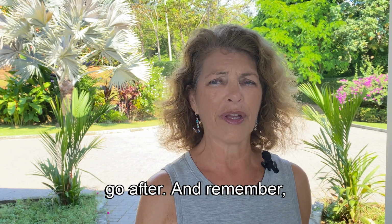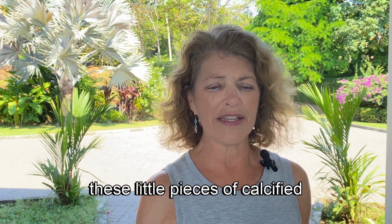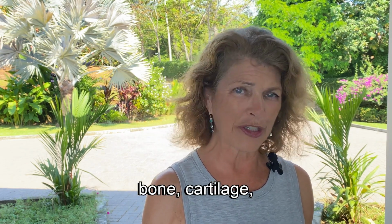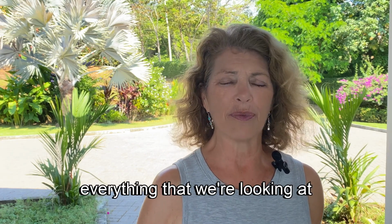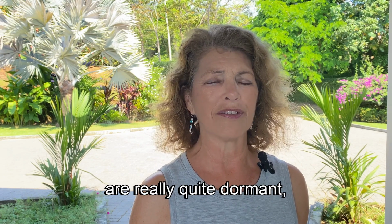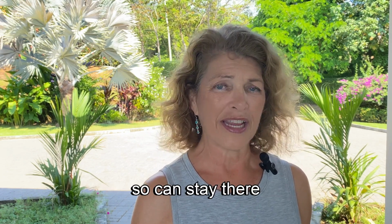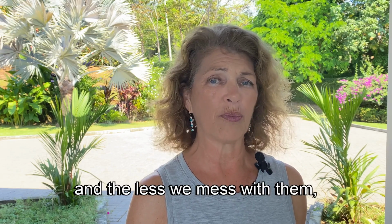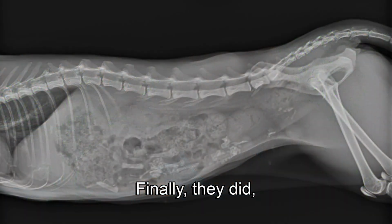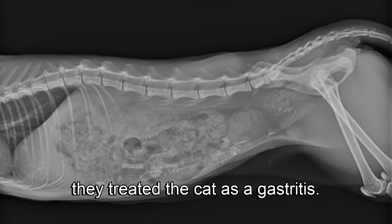And remember, these little pieces of calcified bone, cartilage, everything that we're looking at have been there for a while and are really quite dormant. So they can stay there for a long time, and the less we mess with them, the better off they're going to be. Finally, they treated the cat as a gastritis.